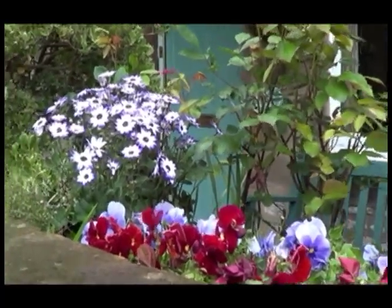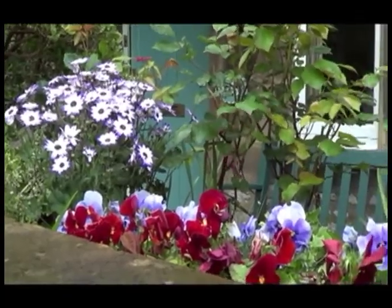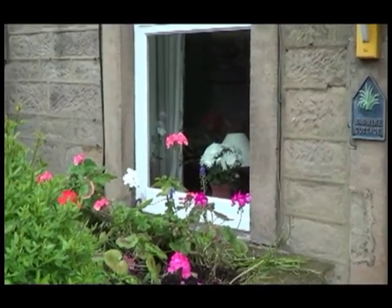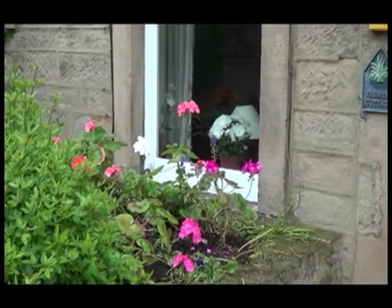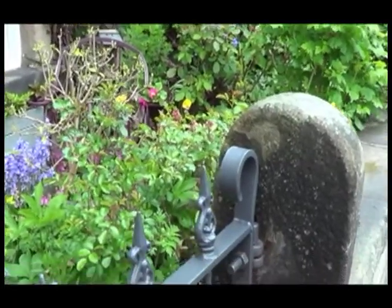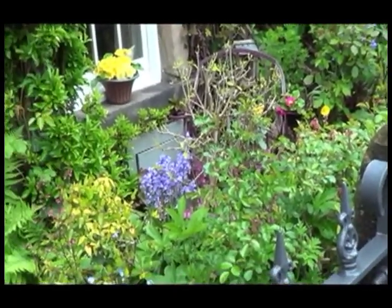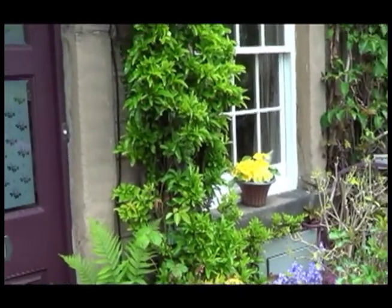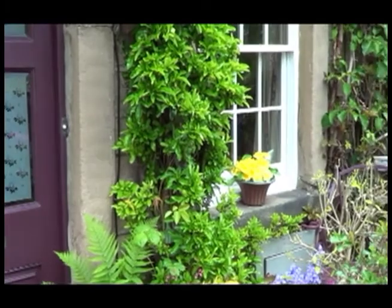Nearly every cottage up here has pretty flowers, actually including my own. And flowers in the window. And it's amazing what you can do with a really tiny little garden. Look how pretty this is, and there's really nothing much in it. It's only about 2 yards wide, if that.